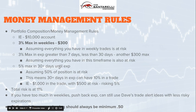Whereas if you go out 30 plus days, you only need to assume you're risking about half of what you're putting into the trade. Okay? And so even if you do 10 and somehow you lose the full 10, you're still losing 16%, which you can bounce back from pretty easily. But if you're out 30 plus days, it's hard to lose everything you put into the trade. A lot harder to lose that.